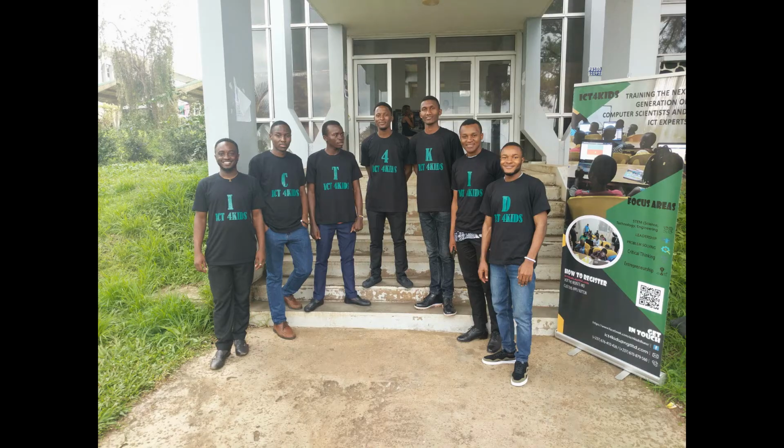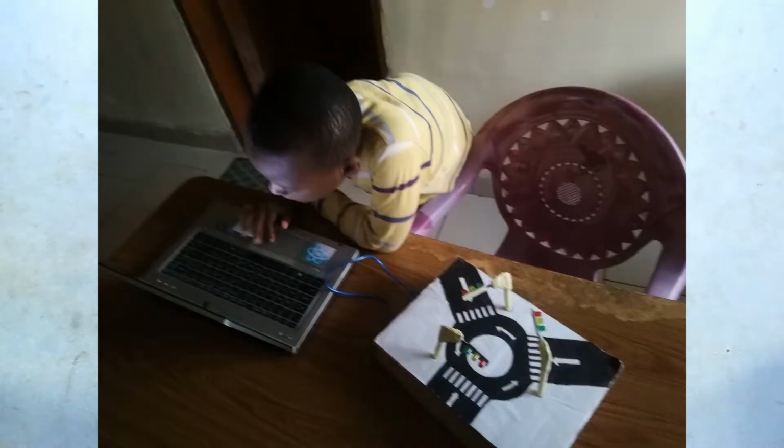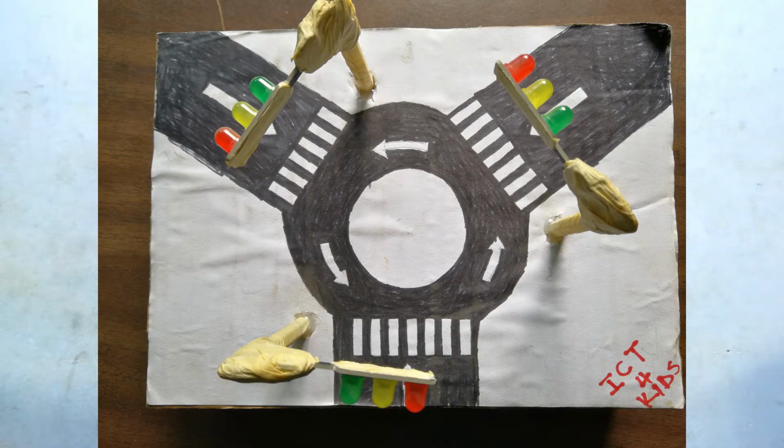Then I went on to a summer program called ICT for Kids, where I learned Scratch programming, Python programming, C and C++ programming, electronics, project development, graphics designs, and entrepreneurship. At the end of this program, I presented on road accidents and made a traffic light control system.